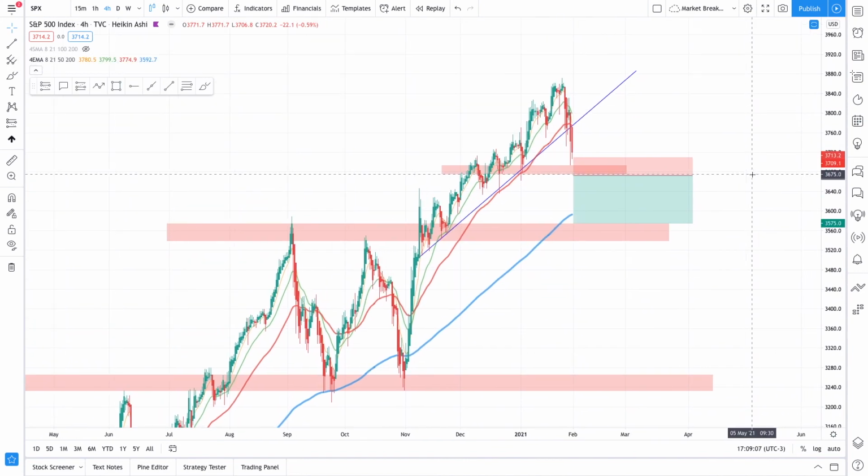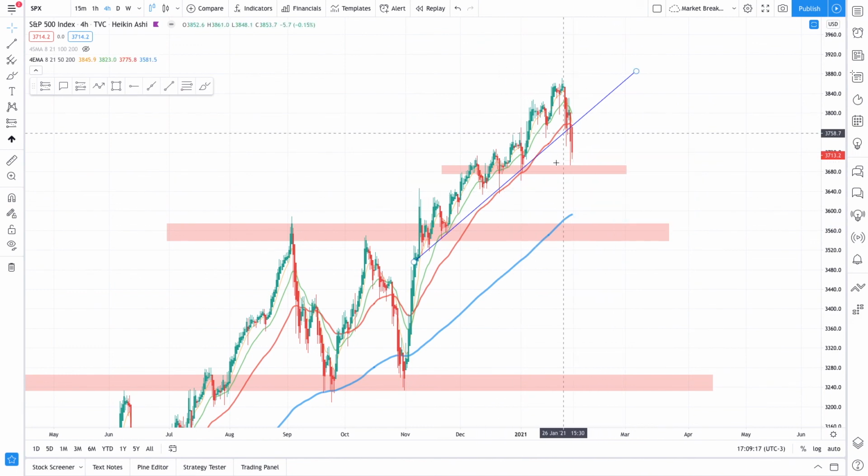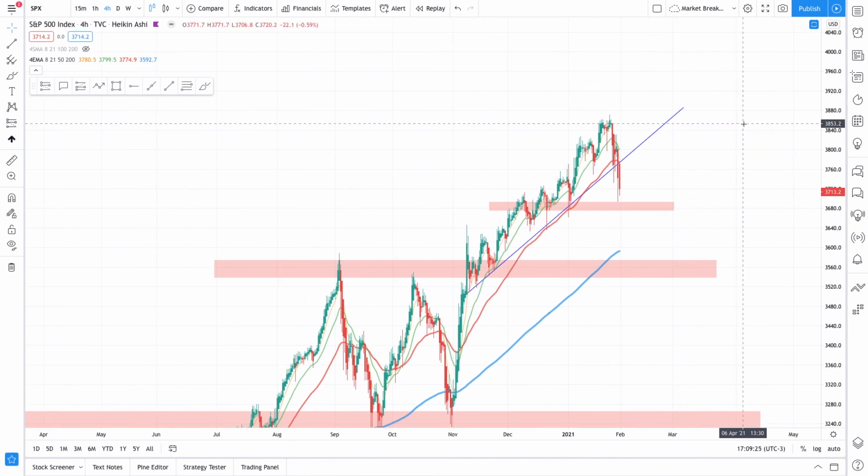So that's the two scenarios that could play out in the S&P 500. But remember, the trend is your friend until it ends. And right now, I just see this pullback as a correction and not necessarily anything to be specifically worried about in the S&P 500. So overall, I'm still long.